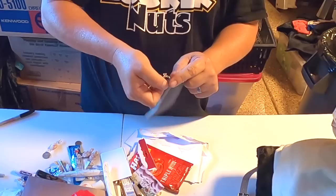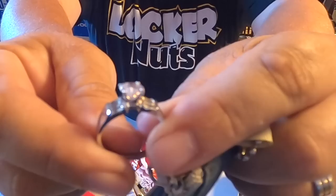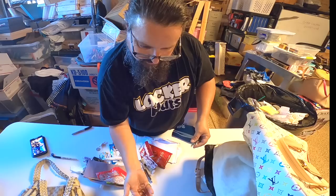Okay, that stamped something. Do you see that? It's got a stamp in there. I'm gonna have to check this out. Look at that. Please be real. That is a beautiful ring if that is real. I just don't think it is. I don't think it is.